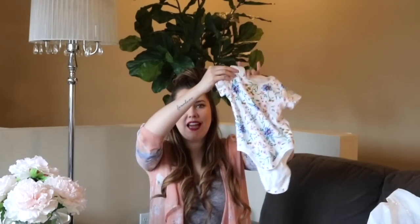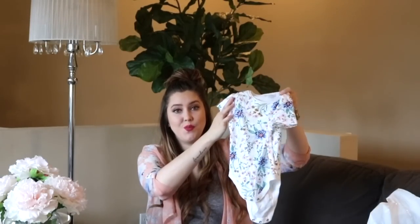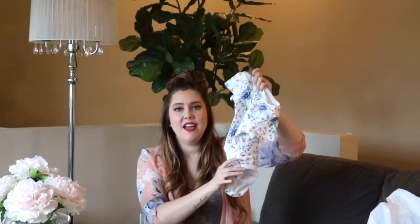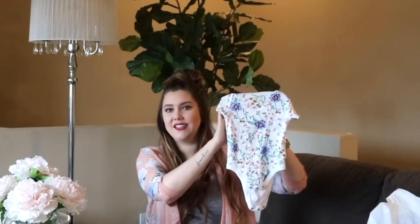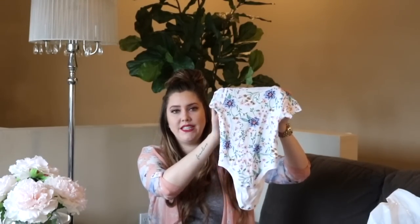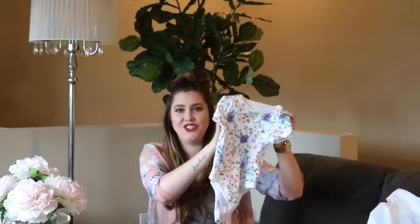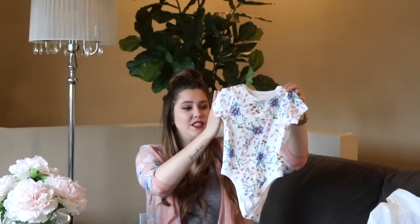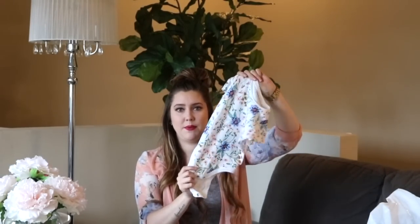All right, so this next item is from Old Navy, and of course, I love a good onesie. We have a lot of onesies in this house, and this is perfect for spring. It's very bright and cheery. It has a lot of floral details. I love anything floral on Kenzie. Well, just in general, I love anything floral. So this is really cute, and of course, Old Navy has awesome onesies. So soft, very affordable. So yeah, I picked up a few of these.